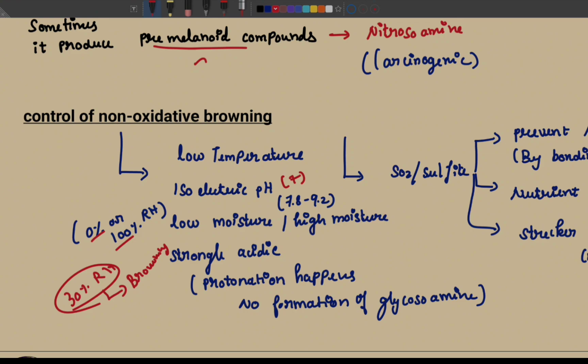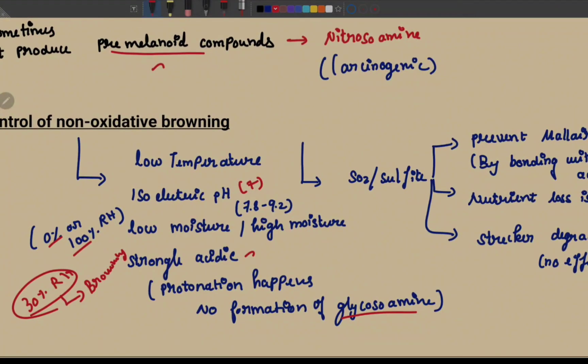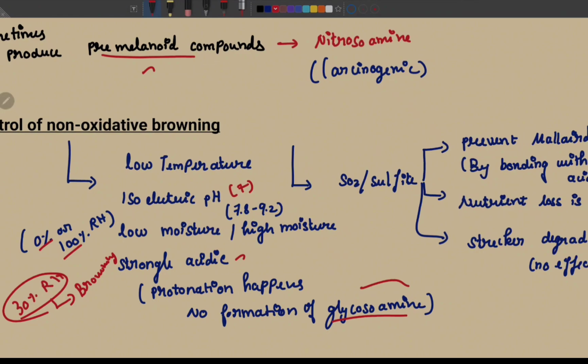If you're keeping 0 or 100, non-oxidative browning will not happen. Even in a strong acidic environment, protonation happens, so it will not start the first reaction. Glycosamine will not form. So the very first reaction will not happen if you are keeping it very strong. As I told you, 3 is a good pH to increase the speed of the reaction. But if you are going below 3, then the very strong acid will cause protonation. So that's why it does not form the glycosamine.